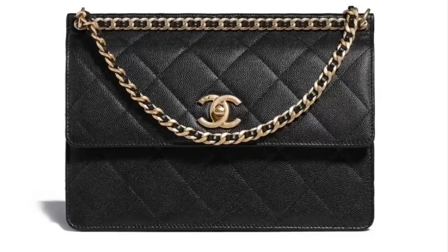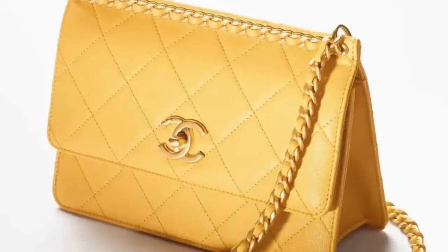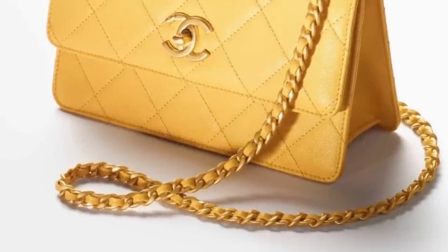Next one is the flap bag. This season, there are not many flap bags that we can choose. I only picked a few of them. You guys can take a look.